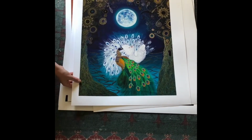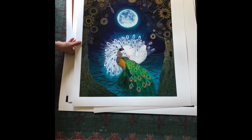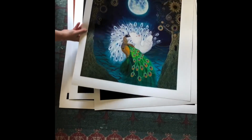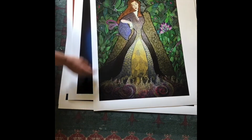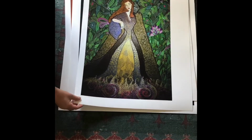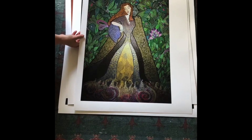Now the smaller prints come mounted. These are the Peacocks of Marley. The smaller prints come mounted on a board, and they're 12 inches by 12 inches, I think. But these ones will come rolled in a tube to keep them safer, because you couldn't post them flat. So the idea would be to bring them to your local framer. I'm going to be doing a video with my framer Cathal from Frames Etc. and we'll talk about framing and the various options that you have.